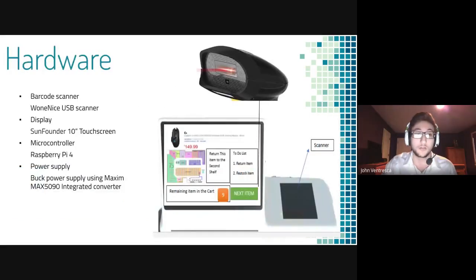So for hardware, the main components that we were working with were the One Nice USB scanner, the Sunfounder Raspberry Pi 10-inch touchscreen, the Raspberry Pi 4 for our microcontroller, and the buck power supply with a maximum integrated DC to DC converter.